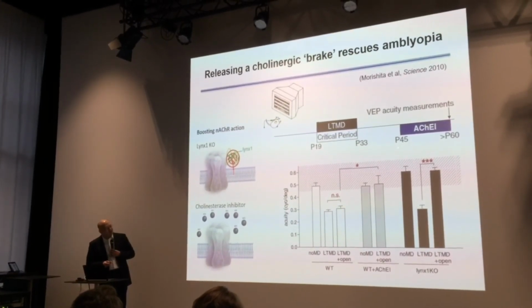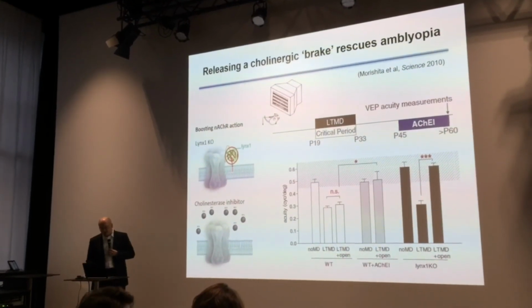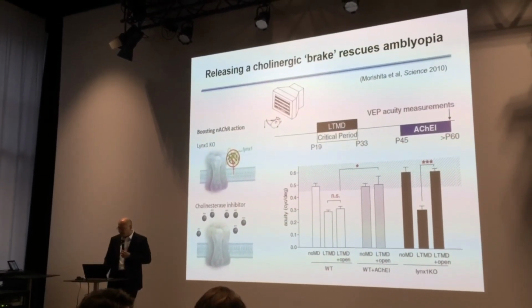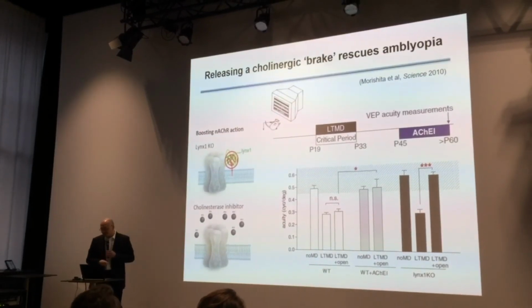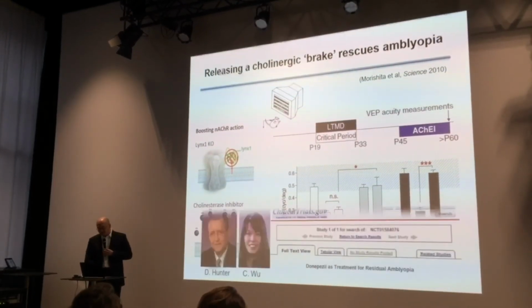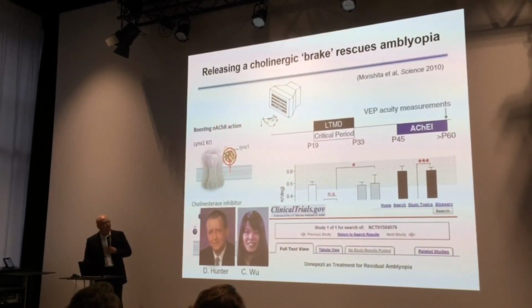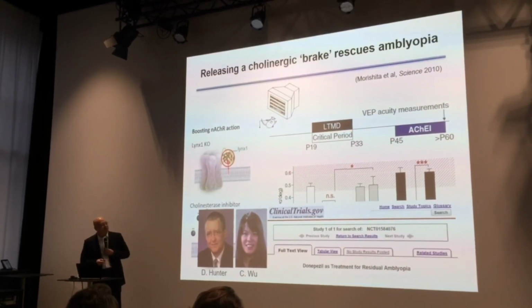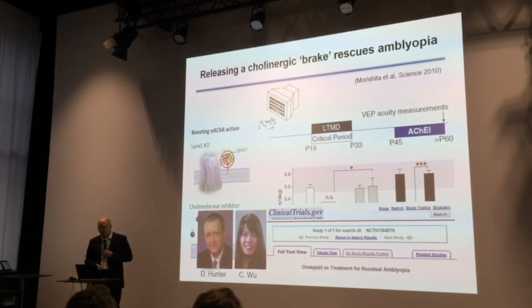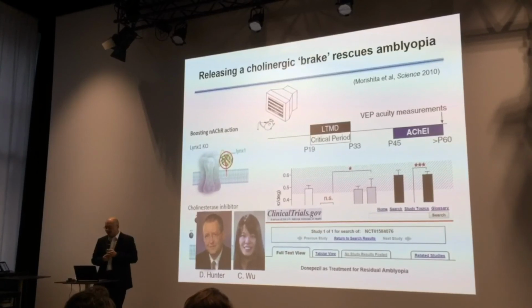And as I told you at the beginning, this condition of amblyopia has no cure currently, and so this is quite exciting. We can at least cure vision in mice, and so it's led to a clinical trial which is ongoing at Boston Children's Hospital, because these drugs are already clinically available for other conditions where acetylcholine is weakened. And we are now testing whether we can rescue vision after the critical period by reopening brain plasticity.